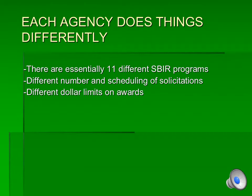One of the consequences of working with the federal government is that sometimes an agency will perform a task a little differently than all the other agencies. This, unfortunately, is a characteristic and indeed a hallmark of the SBIR program. Each agency does things differently.